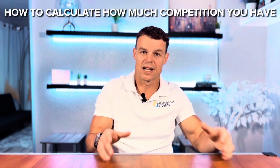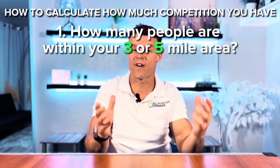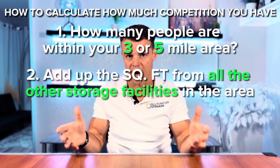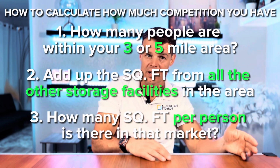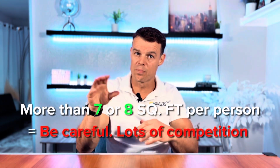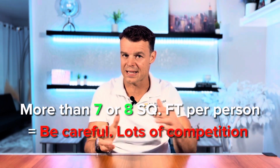And we look at a formula. It's a very simple supply and demand formula where you look at how many people are within your 3 or 5 mile area, and then add up all the different storage facilities in that area and total up the square footage, and you want to find out how many square feet per person there is in that market. If there's more than 7 or 8 square feet per person in that market, then you need to be a little careful about building more, because that market has a lot of competition. Now, some markets are different. Down south, or if you have lots of apartments and it's heavily dense with small housing units, maybe each person in that market needs an average of 10 or 11 square feet per person.